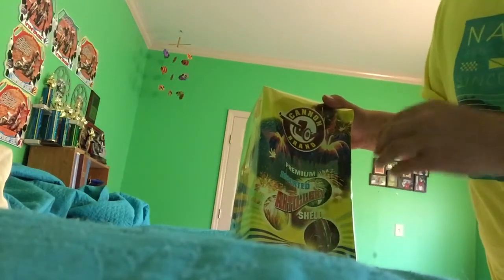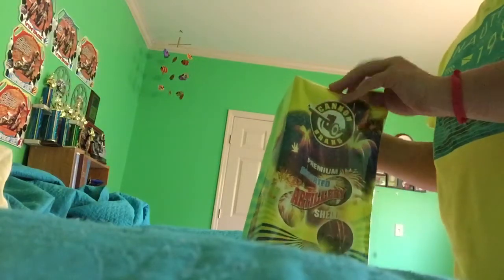All right. So we got these. These are Canon brand. I don't know what the inside looks like. I don't know what the shells look like. All I know is it's a six piece, and this was about $10.50 or something like that. So we're just gonna open these. I'm taking all the shells out of the tubes, and they're gonna be placed in a giant box in order. I didn't get any firecrackers. Hopefully, I'll get some firecrackers a little bit later on.